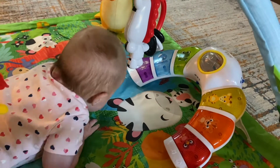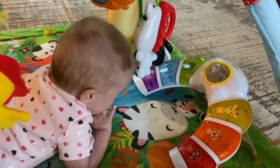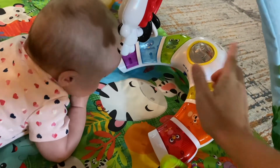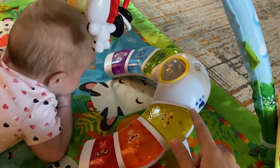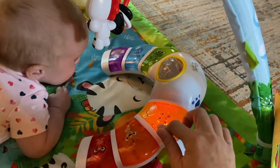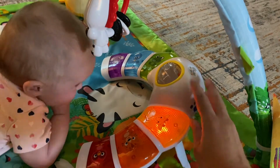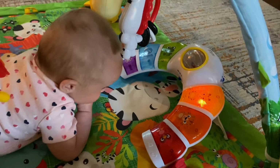While we're on tummy time, I'm going to show you this Baby Einstein thing. I got this with the twins, and I absolutely love it. I know they still have it at Target because I saw it. It has English, Spanish, and French if that's your jam. You can do colors, music, animal noises, and colors. But what I like about it at her age is I just spin this and it just plays lights.